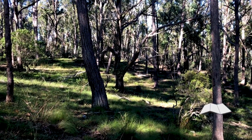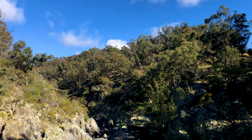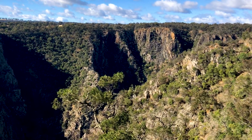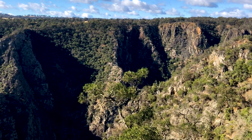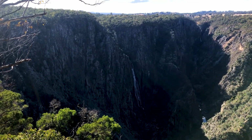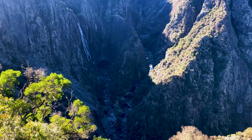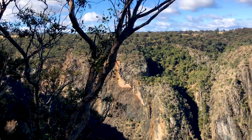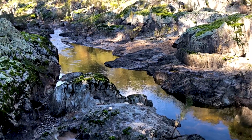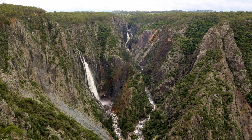Our first stop was at Oxley-Wild Rivers National Park in the Hastings-Macleay Group. Although it's largely a eucalyptus forest, there are small, isolated patches of rainforest that you can see from various lookouts and explore from several walking tracks. But the absolute highlight here is definitely Wollomombi Falls, which, at over 200 metres, is among the highest in Australia. The falls are at the end of a large gorge that's just covered in rainforest, and it's a fantastic sight from the nearby lookouts. Unfortunately, there wasn't much water going over the falls when we visited, but in full flow, it's apparently an incredible sight.